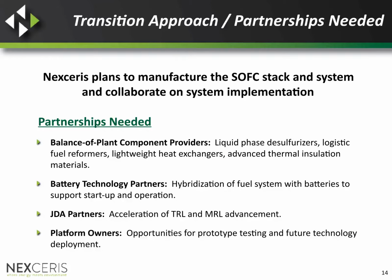The transition approach and partnerships needed are covered on this slide. Nexceris plans to manufacture the SOFC stack and system and collaborate on the system implementation. Partnerships that we need are balance of plant component providers, companies that can provide liquid phase desulfurizers, logistic fuel reformers, lightweight heat exchangers, advanced thermal insulation materials. All of these will help us to further reduce the weight and increase the efficiency of the system.